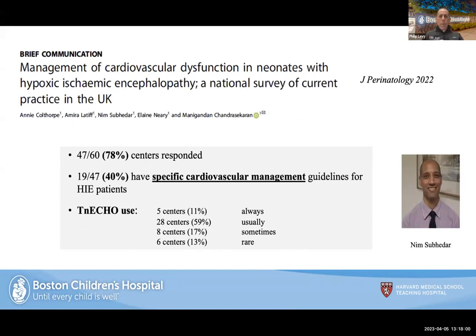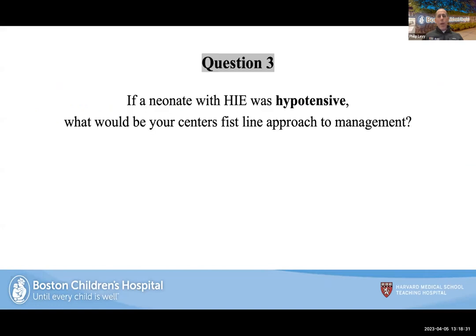Another study that came out about a year ago from Elaine Neary, who trained with the group in Toronto, and Nim Subtihar, who's done some great work, also found similar situations. But they were looking more at specific cardiovascular management guidelines and found that only about 40% had these guidelines. And then you can see the breakdown of how many of the centers had TnECHO capability: always, usually, sometimes, or rare. So really laying out what the problem is.